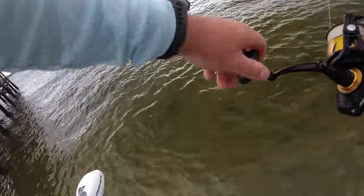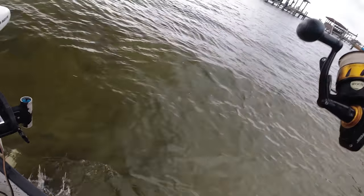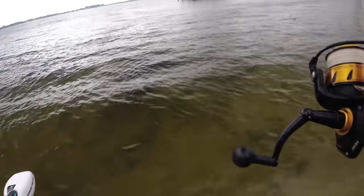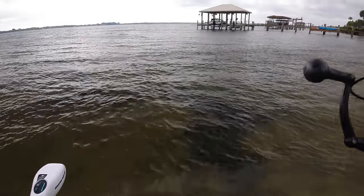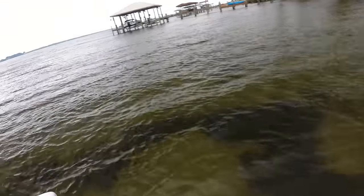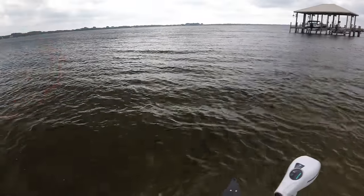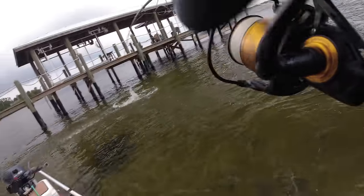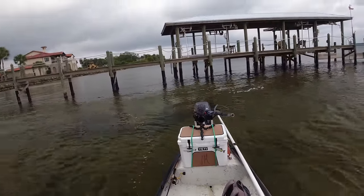Snook just smoked my mullet. Nice snook. There we go. Nice snook. Just smoked it. Could barely see him, just sitting right there out on the flat. He's coming at me. Nice fish. He's about a slot. Oh, don't get up in there. Don't get up in that dock. Whew.